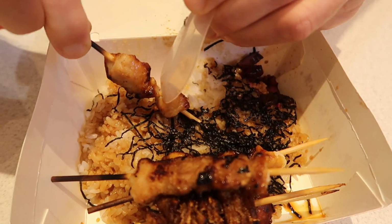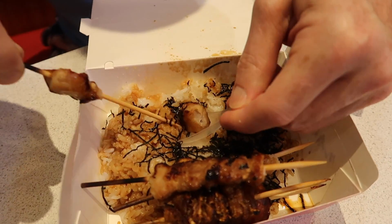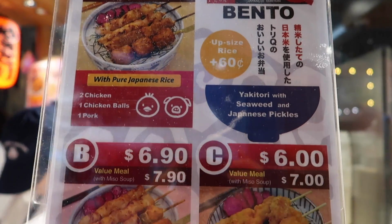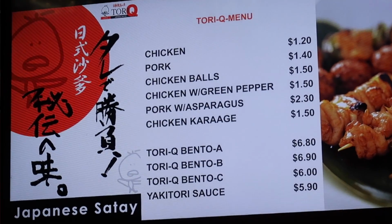Anyway, listen, how about before I go, I try this the proper way and mix a bit of the meat with the rice. Got to do things properly here, don't we? What a great feed. And this set, normally you get about 4 sticks, but we got an extra stick to try something else. But it's between $7 and $8 for all of this. Pretty good, huh? And really worth a try.